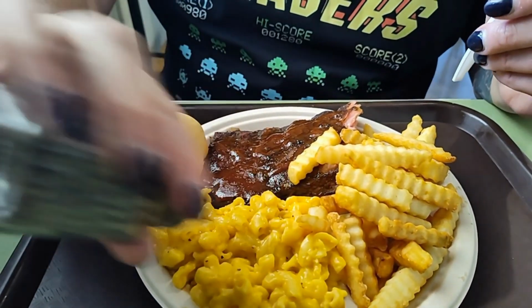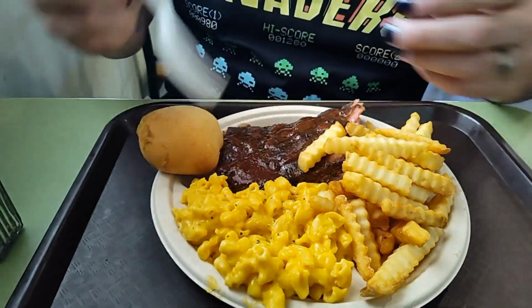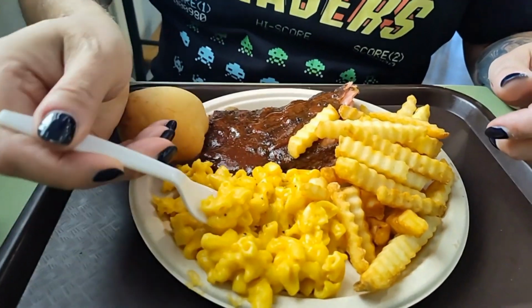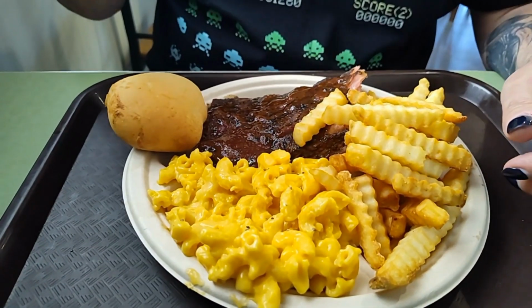I'm going to throw a little bit of pepper on the mac and cheese because I like the pepper on my mac and cheese. And I'm going to try this out. It looks very creamy. And we're going to try this and see how this is. Yeah, mac and cheese is really good. I'm not sure what kind of cheeses are in there, but it's really good. The noodles are very tender. It's got a very good flavor to it.